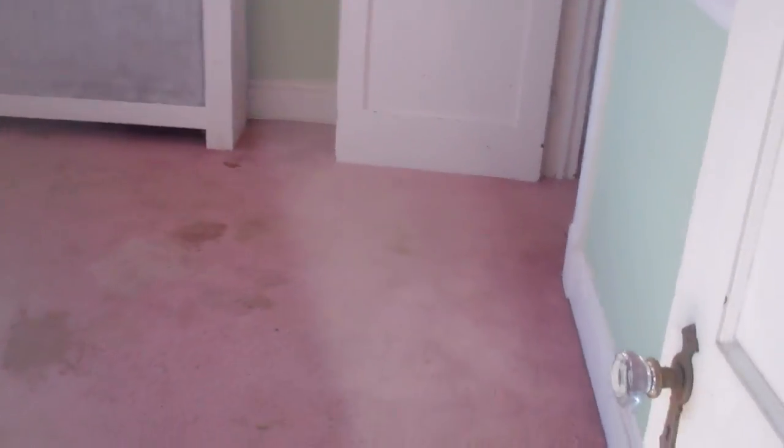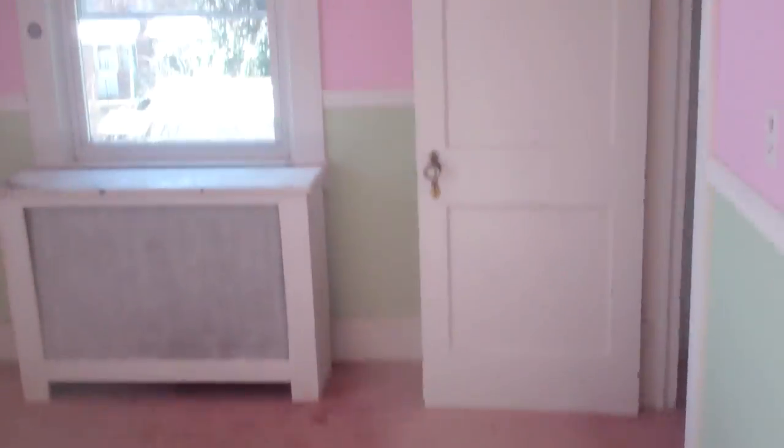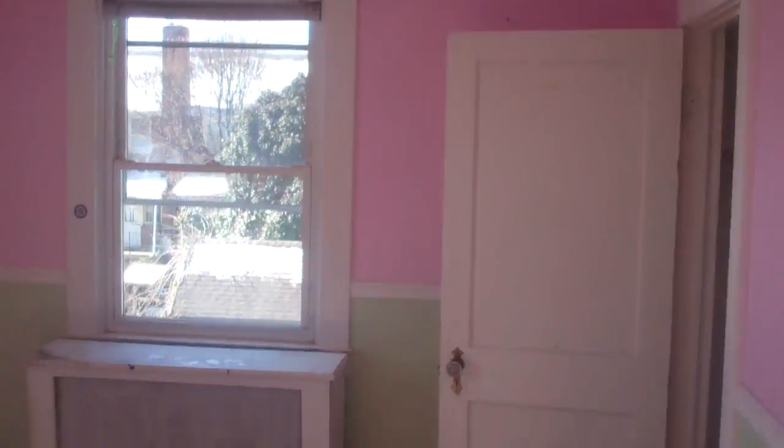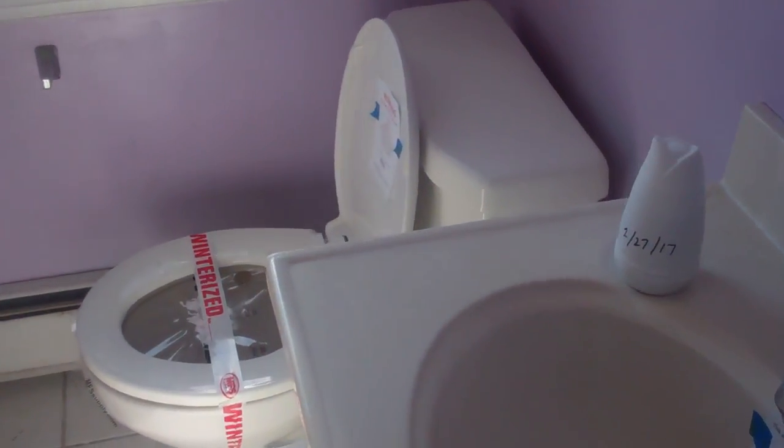Third bedroom, 12.8. This has drywall ceilings. Looks like there's a little water damage right there. So this is all drywall and trim, radiators. So that was 12.8. Windows are good. 12.8 by 11.4. So three decent sized bedrooms. A full bath, single vanity. Everybody's sharing up here. Baseboard.